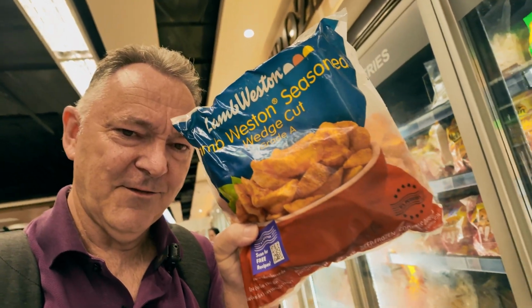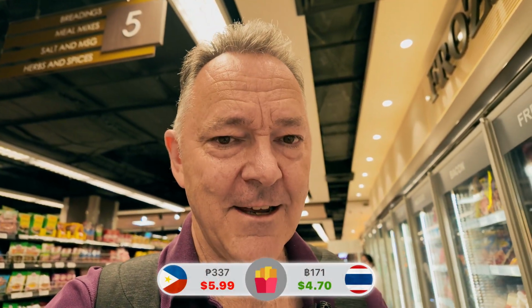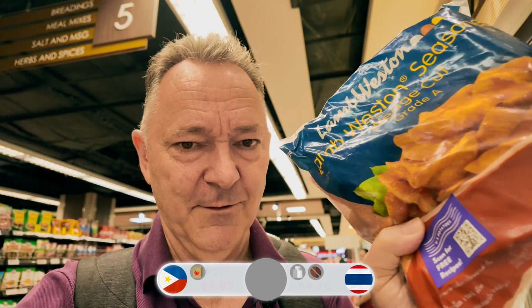God, I even found some French fries. These are like wedge types. So these are probably pretty good. Yeah, these are US potatoes. These are $3.37, so that's about $5.80 for 1 kilogram of French fries. So this is kind of the same thing that was in Thailand.